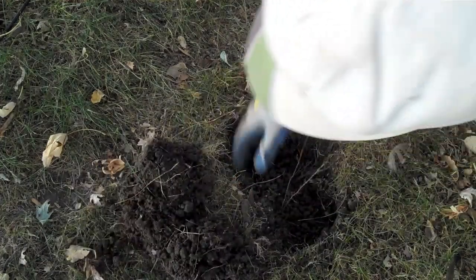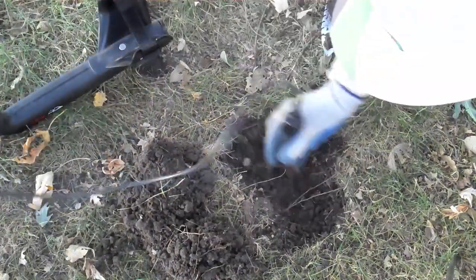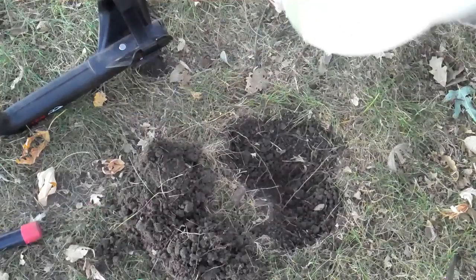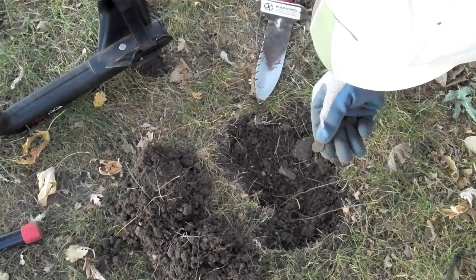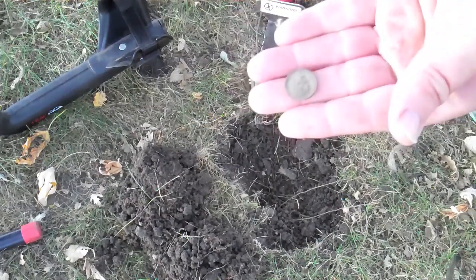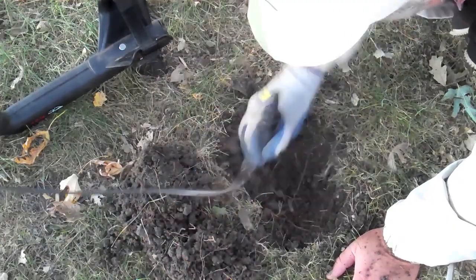Out of roots. And look at there, it's a clad dime. Can you believe it? Just a stinking old rosy. I'm sure there's nothing else in there that I overlooked. Sure seemed like there was. Oh well.